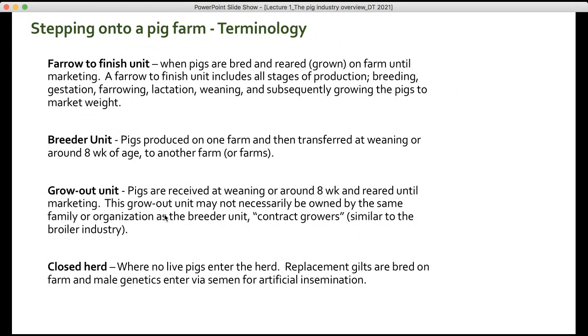A farrow to finish unit is when pigs are bred and then grown on farm until market weight, so it covers all stages of production. A breeder unit is just where the pigs are produced on one farm and then they're transferred at weaning or slightly after weaning to another farm. And then the grow-out unit is where pigs are received at weaning or slightly after weaning.